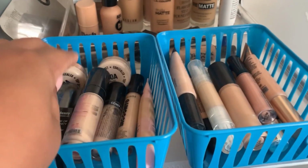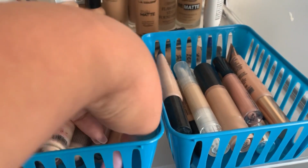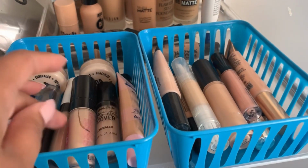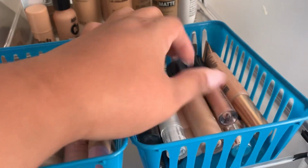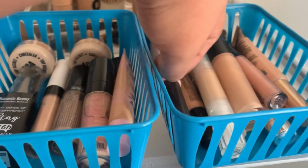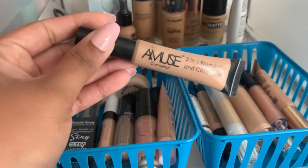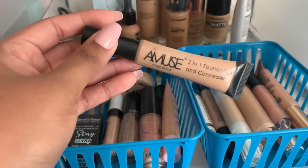Next, for concealers, I have their Top Secret concealers, which are newer to their website. I have their AOA Studio liquid concealer in the shade Nude, which is a perfect shade for me. Oh man, my color corrector's in for last month, so it's not here. But ooh, I have the Amuse 2-in-1 foundation and concealer in the shade Sand. This one's so beautiful, and it's also from Chamissé, so I'm gonna go ahead and throw this in.